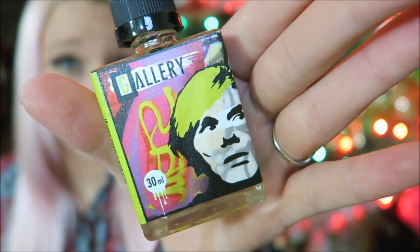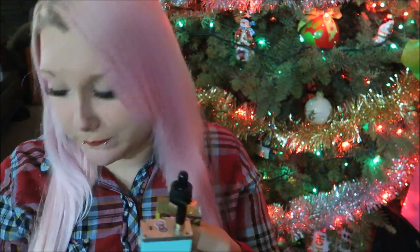Next, I am trying Bon Vivant. Here's the label art for that. And this is a tropical fruit blend with hints of pineapple. Oh, it smells so good. It smells like pineapple. I love pineapple vapes. Ooh, that's really tart pineapple with like an undertone of sugary, maybe some cream.